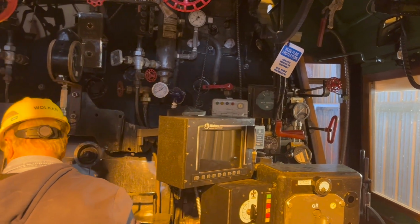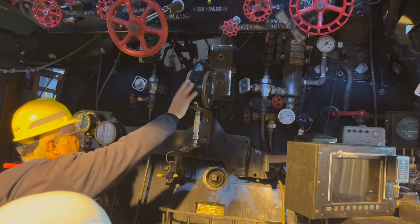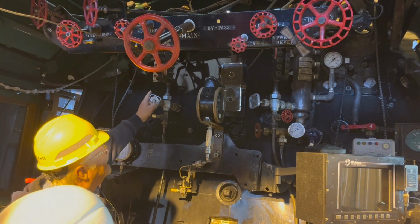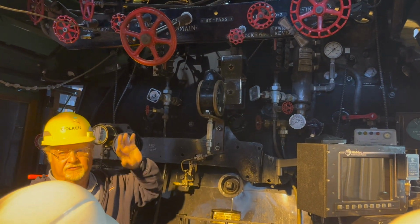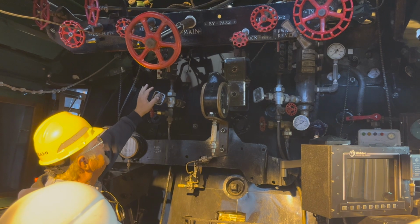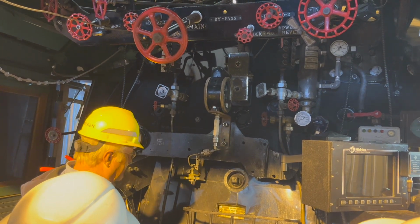Now I want to point out some interesting gauges. This is a rare gauge right here. It's double-sided, so the fireman and the engineer can both see it. Now up there are water level gauges. Now there's no water in the engine right now. After we get done running it, we drain it right away so we don't get rust. But there's the water level gauges. About halfway up, you should be able to see water in those gauges when there's water in the boiler. And they have to watch that very closely.